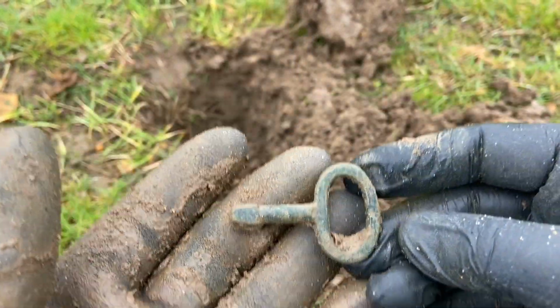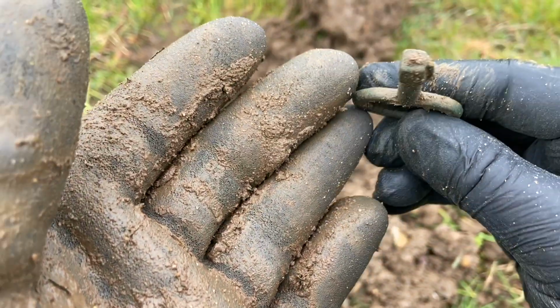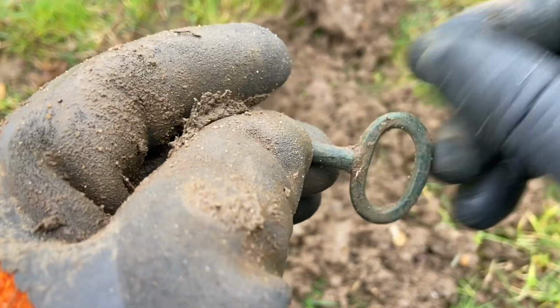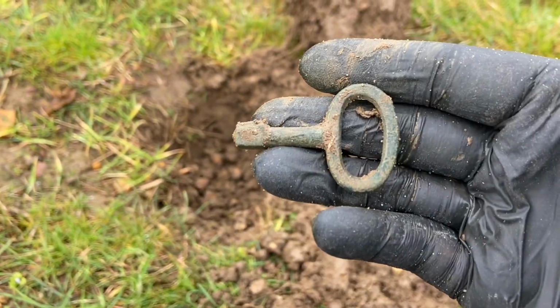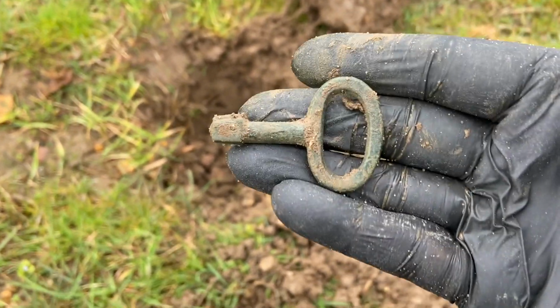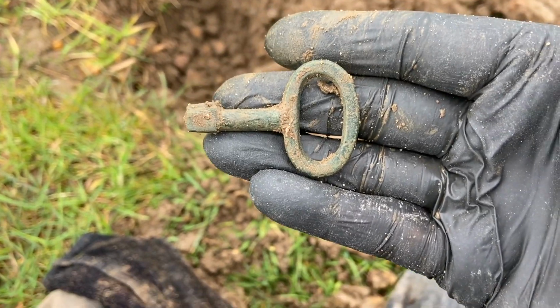Oh, it has stopped raining now, folks. Well and truly stopped. So I'm drying out slowly. And I mean slowly. Oh, yeah, lovely. I'm well happy with that. Yeah, beautiful. That'll look lovely with a bit of Artiseal on it when it's all cleaned up. Beautiful. Yeah, well, that's what I think it is. It's a barrel tap key, I'm pretty sure. And that is lovely. Yeah, lovely little artefact. Very happy with that. And we shall move on.